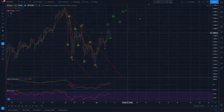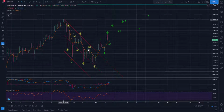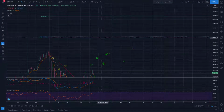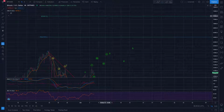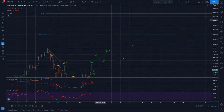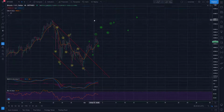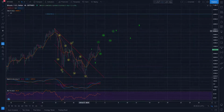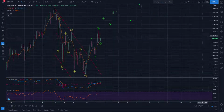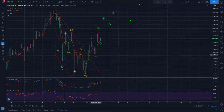Now, as far as upside targets, I've done a reverse extension of this overall pattern. So that'll bring us first target up to around 64,000. Second target would be 73,000 and change. And often these targets are exceeded, especially Bitcoin has a habit of exceeding them. But just some realistic targets, just based on the recent price action, to look up towards. And again, so far so good. This is looking nice as far as an uptrend reestablishing.